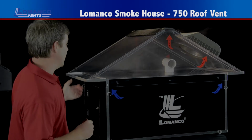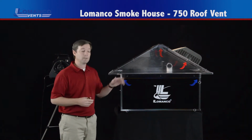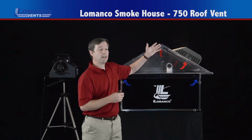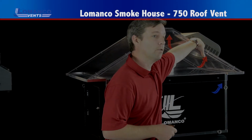The first part is the intake. Down here, this is where you're going to allow replenishment air to enter in the attic space. It's generally much cooler and helps to cool down the attic. It also helps to force that lighter air up and out. That hot air is trying to escape to the top end of the attic. And in this case, it's trying to go through a 750 style slant back louvered vent.